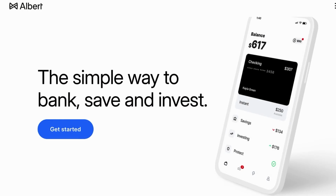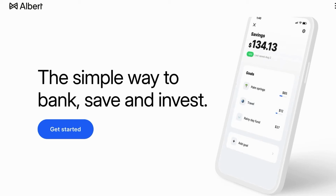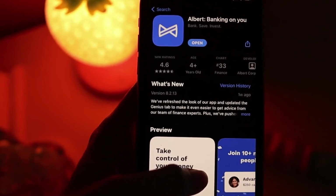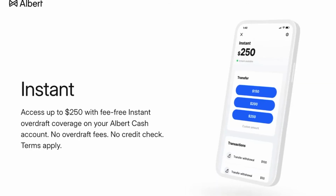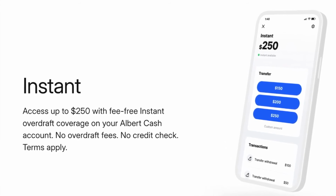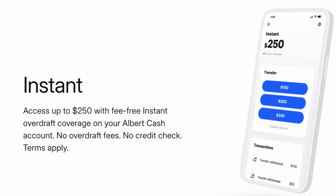Albert is one of the most popular instant overdraft apps. It was created in 2015 and has over 5 million reviews in the App Store and Google Play. It offers instant overdrafts of up to $250 with no late fees, no credit check, and no interest. And besides that, it also offers other tools for budgeting and banking as well.